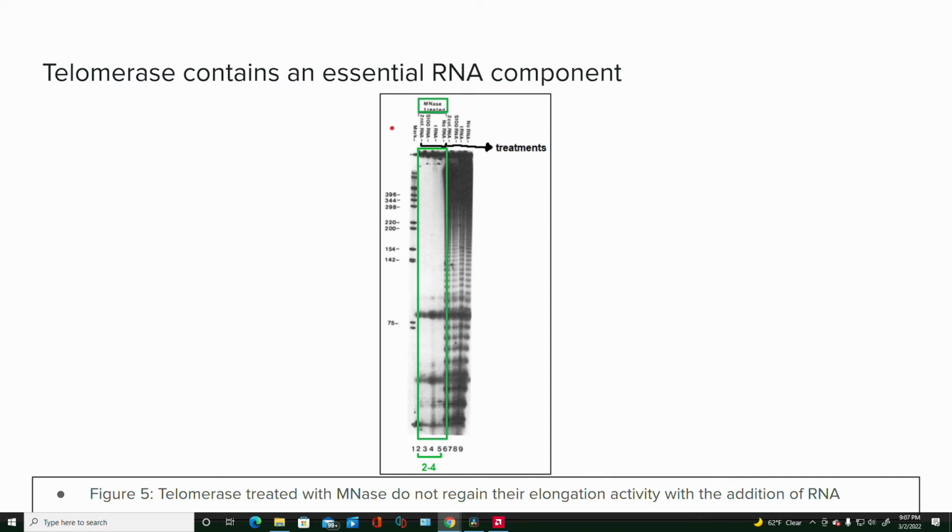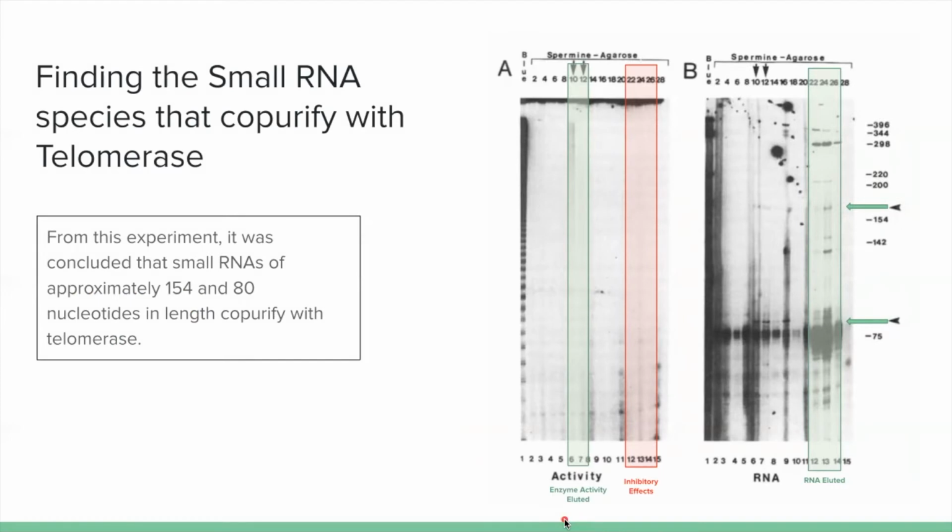Figure 5 looks to see whether telomerase elongation can be regained. We first treat active telomerase with or without MNase. Then we inactivate MNase with EGTA, which is a chelating agent, and add different RNA preparations to both the nuclease-treated and non-treated fractions. In general, we see that activity isn't restored at all. Due to the large size of telomerase, along with its protease sensitivity and requirement for specific RNA, it was suggested that telomerase was a ribonucleoprotein.